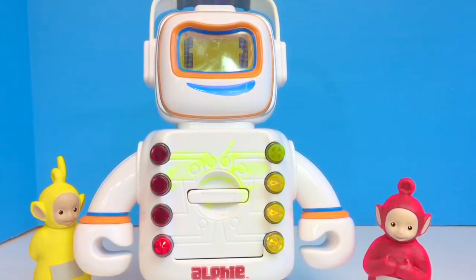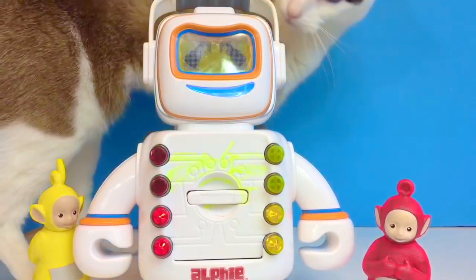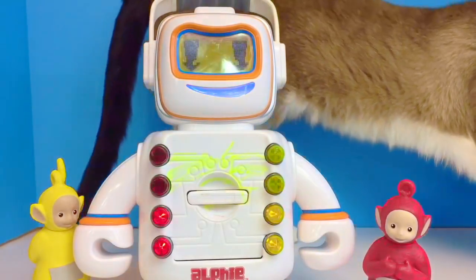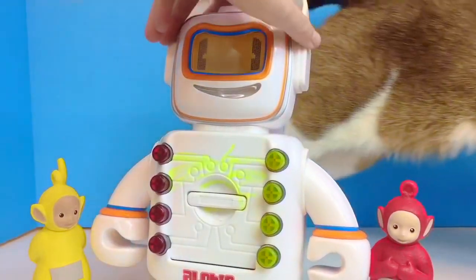Well, what do you know? It looks like a great day for learning. So let's get started. What should we find out about? Press my head button to play find and seek, or put a card in so we can begin learning together. Alfie's cards are stored in his back.